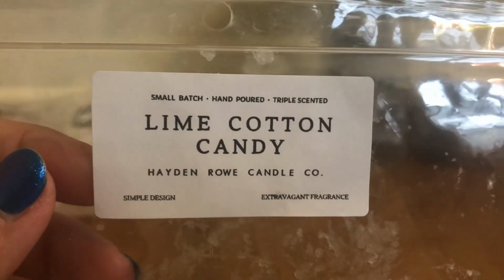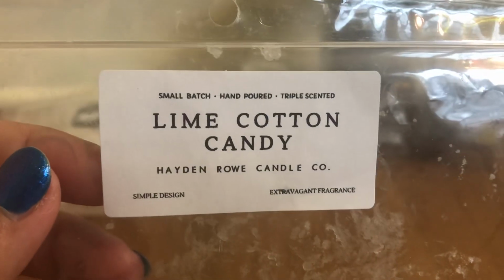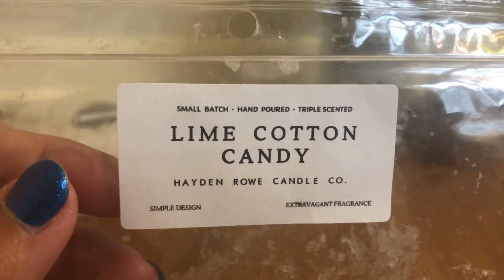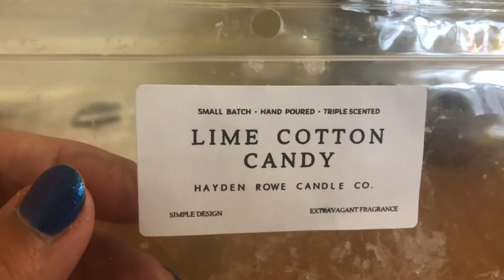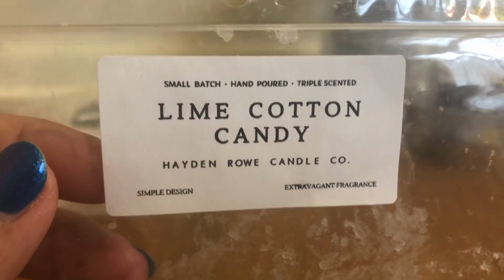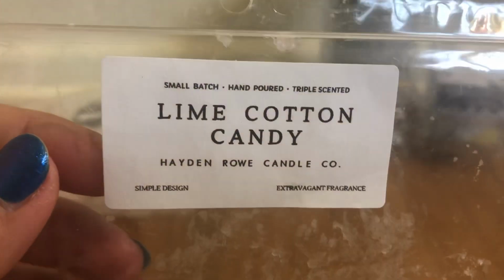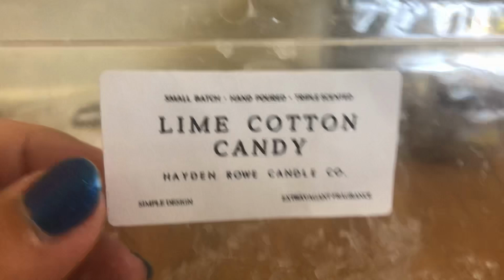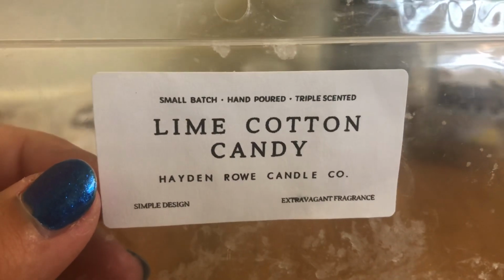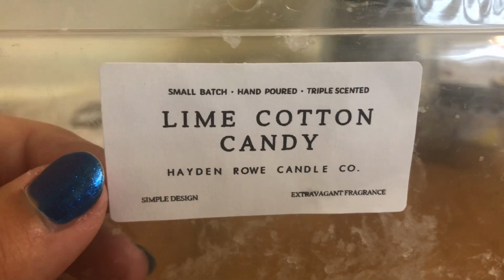Hayden Row Lime Cotton Candy. This was pretty good. This was a layered quarter loaf. I'm stuttering today, tripping over my own words. I have too many thoughts that I want to get out really quickly. I melted both layers together so that I could get both the lime and the cotton candy. There we go.